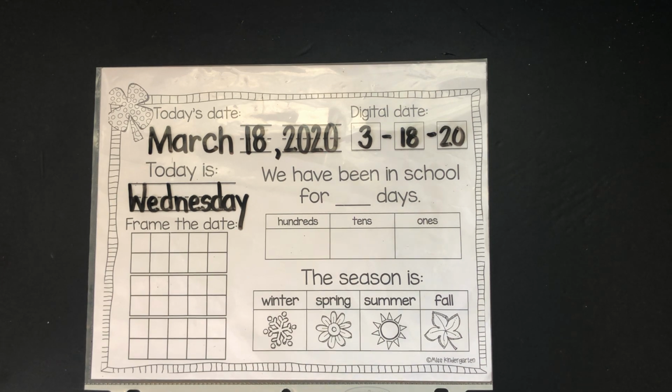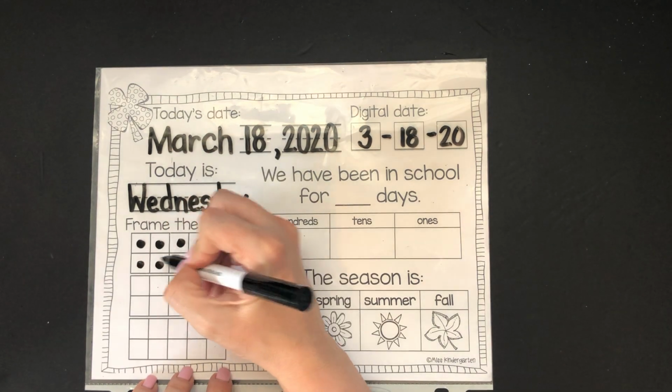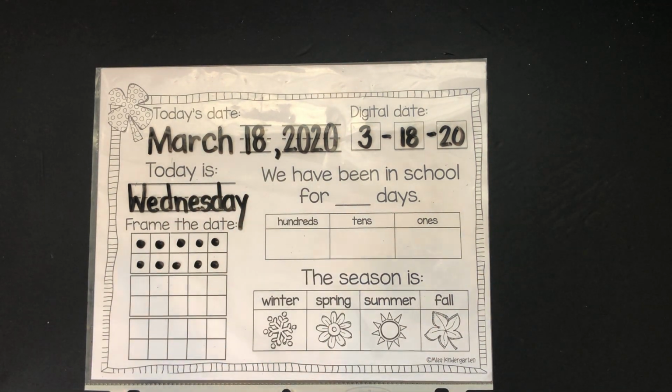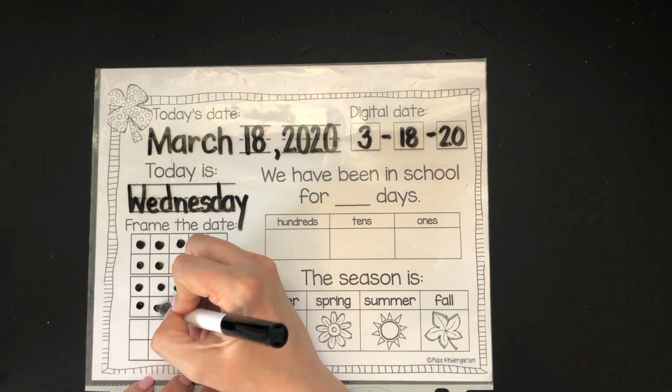Yeah, 18. Isn't that a lot? I can't believe we're already going so far into March. So we're going to make 18 circles in our tens frame, which means we fill up the top tens frame to make 10 to start. And then after we make those 10, how many more do we need to make in the next tens frame? You're right, we need to make 8. So we have to make 8 more circles in this next tens frame.